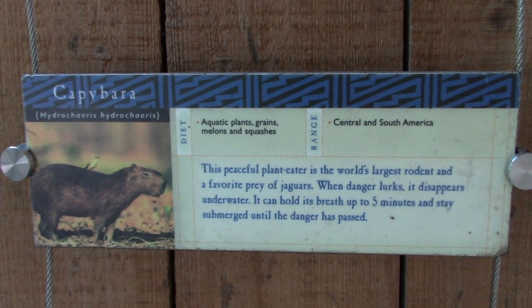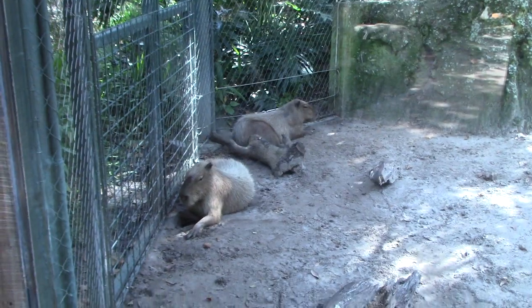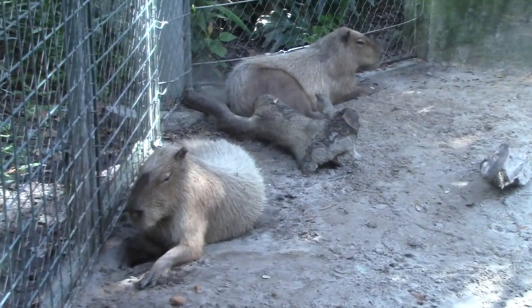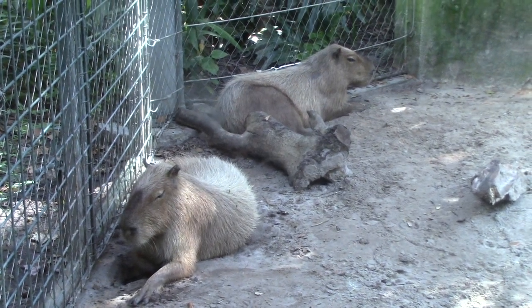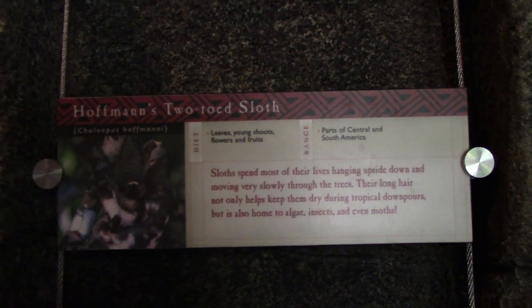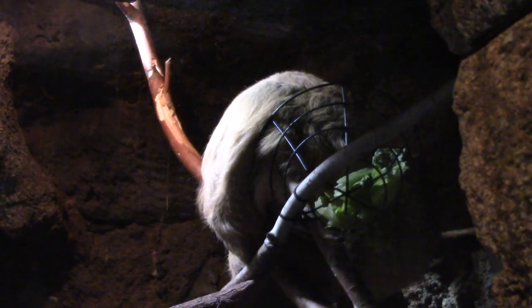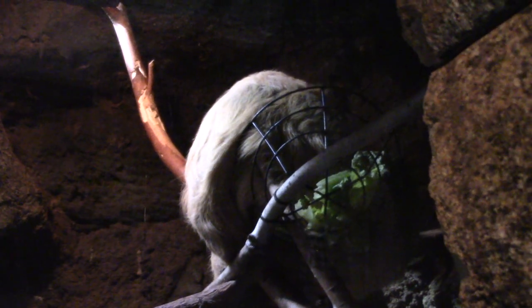Got a capybara. Got two of them. Largest rodent. Got a Hoffman's two-toed sloth. He's taking a nap. I can really relate to this. It's like maybe he was getting something to eat and fell asleep.